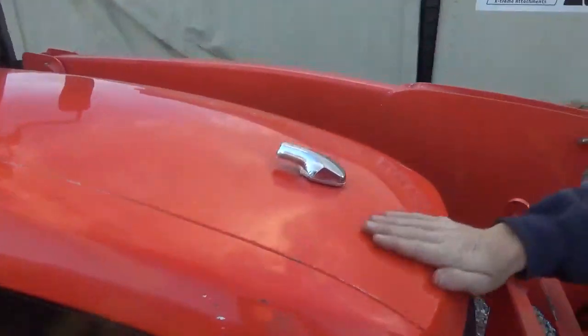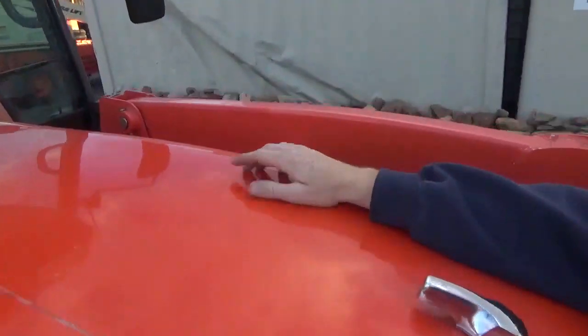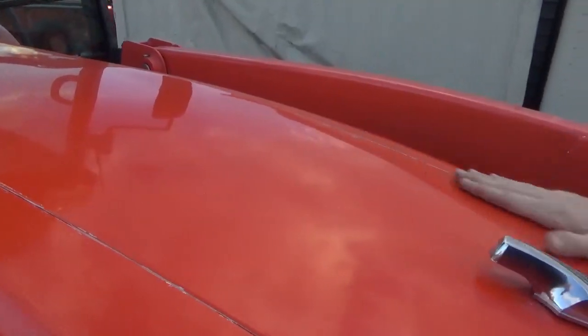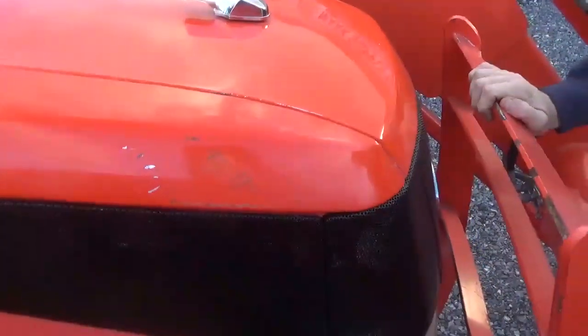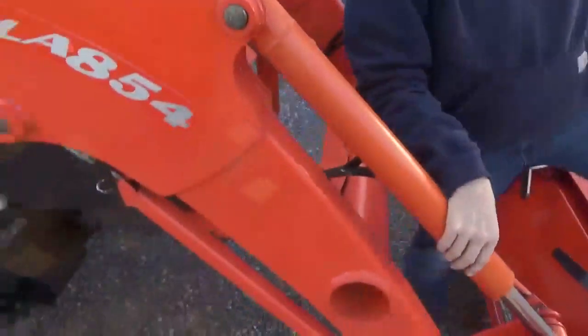So a couple little wee spots in the hood up here. There's one little wee ding you can see, a little hard to see. A couple little spots of paint loss, some scratches right here. Matt showed in the pictures, very well illustrated. A couple scratches. Loader has some fade on it, can't help that.